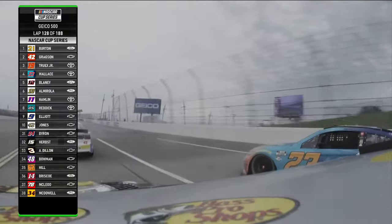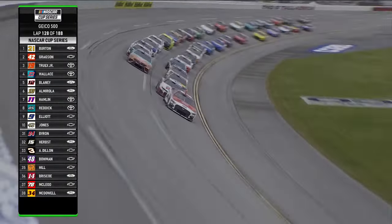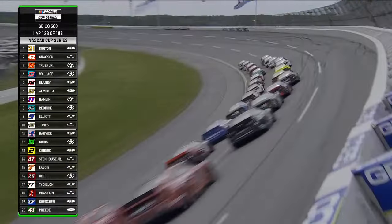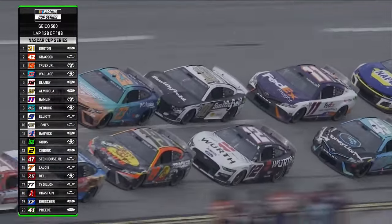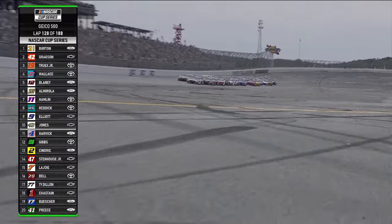Truex third on the inside. Looking back from Gragson, behind him is Blaney. And I think, obviously, things are going to start ratcheting up. You know, you're not seeing a lot of movement. You're not seeing a lot of aggression by anybody pushing or blocking. All that'll pick up. The only thing you have seen a lot of and heard a lot of is these drivers talking about how hard track position is to come by. That being said, the aggression is going to pick up to try to guard it.